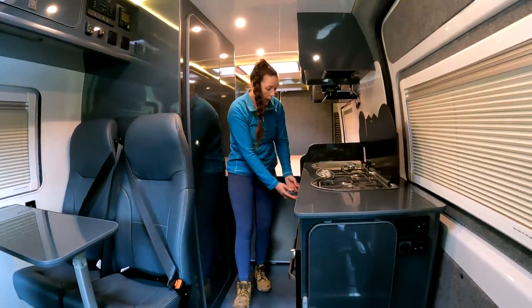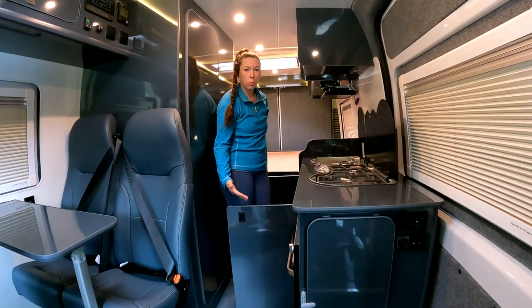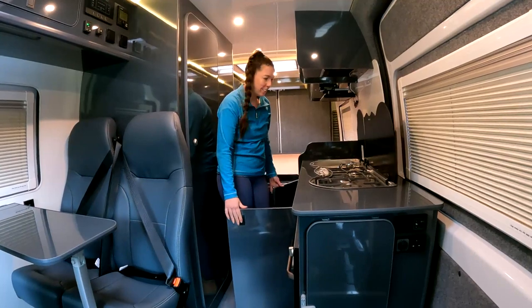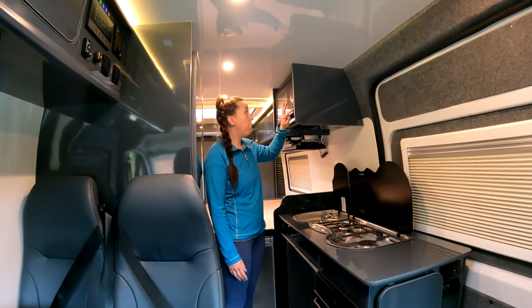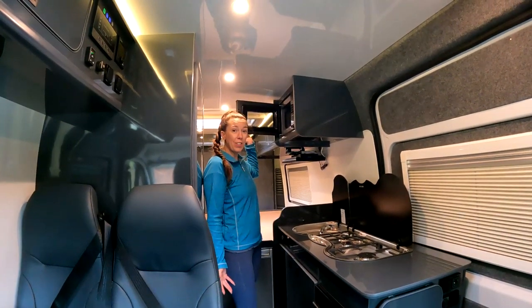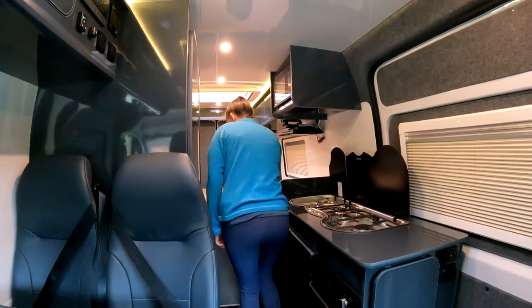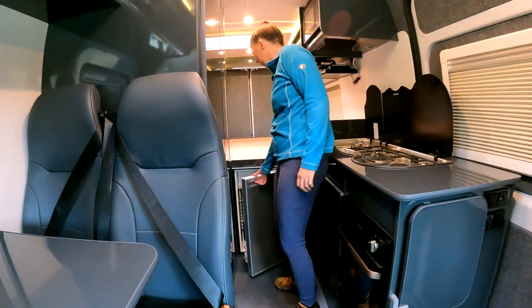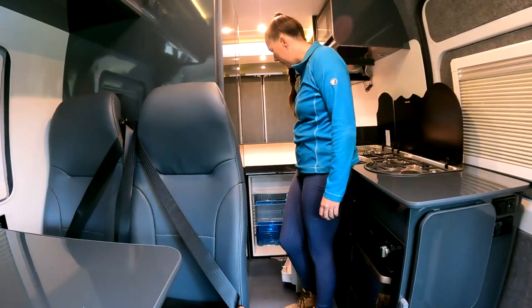and we've got a large amount of storage in the kitchen, which is going to be great for food and pots and pans. We've even got a microwave as well in this van, which is really, really handy. And the fridge is down here. And that's a really nice size fridge as well.